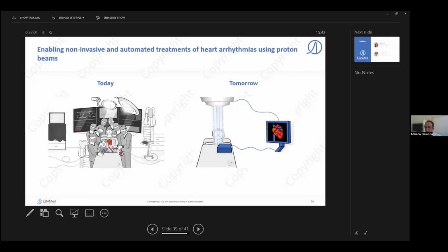I tried to give you a bit of a panorama of what is happening out there in the treatment of targets that are non-cancerous. It's a new field. There's a lot to do, but there's a lot of enthusiasm and a lot of promising results. Already now, this is bringing a positive outcome for many patients. And with the right tools and the right methods, this could really be a game changer in this medical discipline.